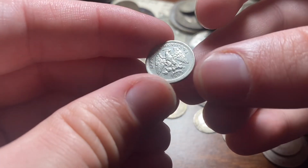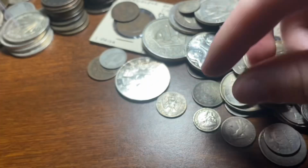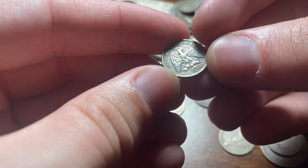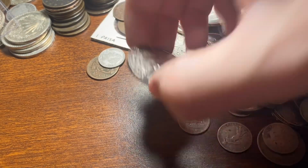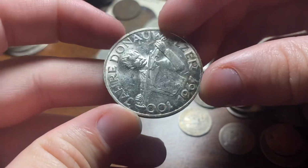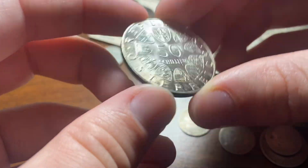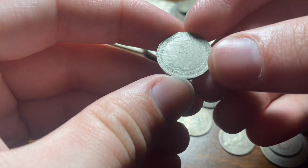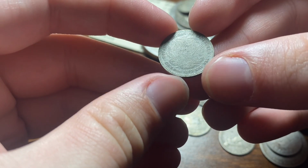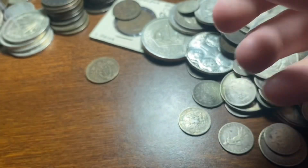Then we've got 1893 Mexico 5 centavos, minted at the Zacatecas Mint. We've got 1890 Mexico City 5 centavos. This one's kind of a lower premium coin. It's 1967 Austria 50 shillings. It's going to be 64% silver if I remember correctly. Then we've got a Venezuela 835 silver. It's a 1/4 of a bolivar, 1/4 bolivar.